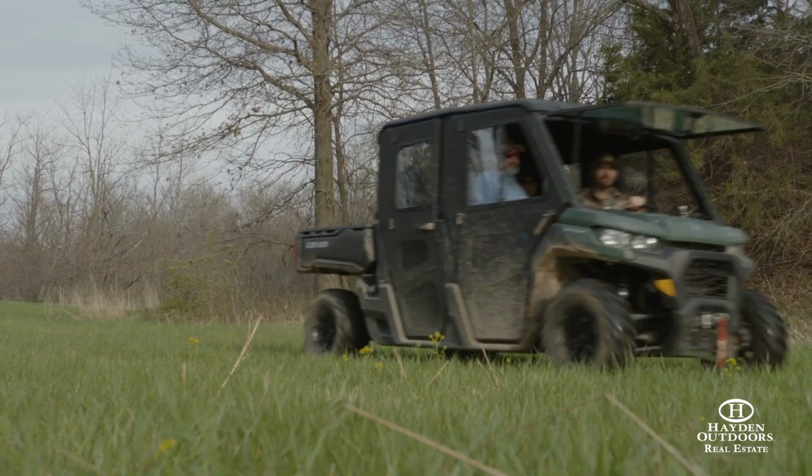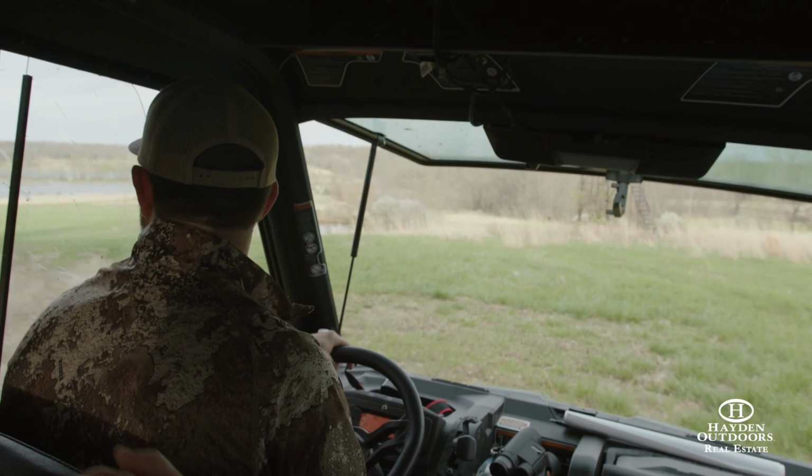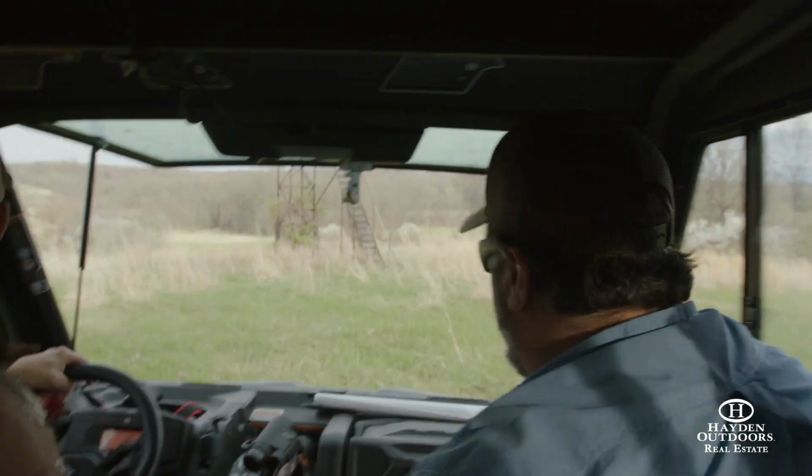Golly, that's pretty. I told you you'd love this view. Jeez. You pull on out here, looks down the whole, and if you actually climbed up on the tower and got a shot, I bet it's unbelievable. It's unbelievable.